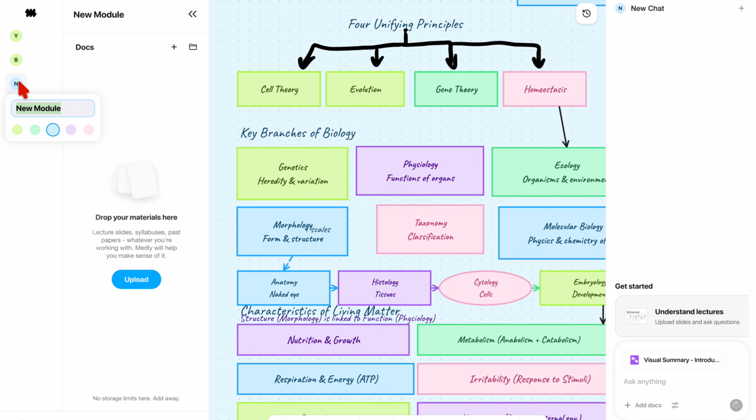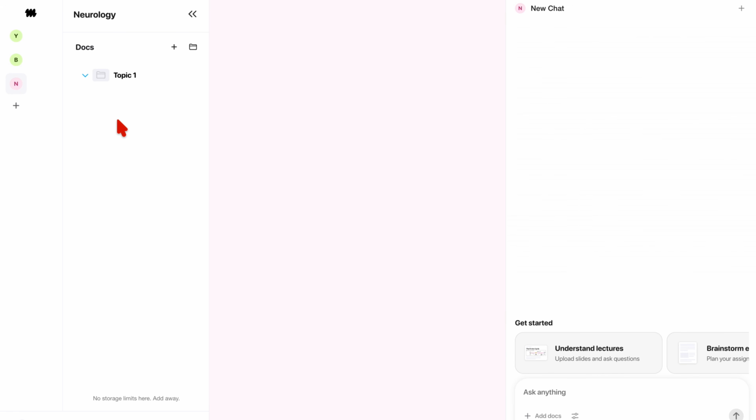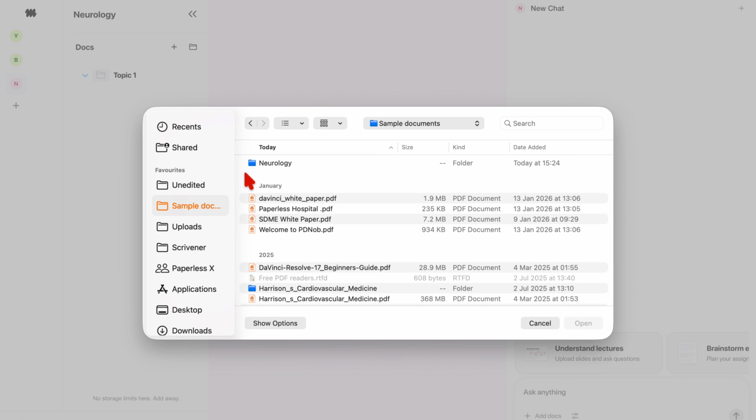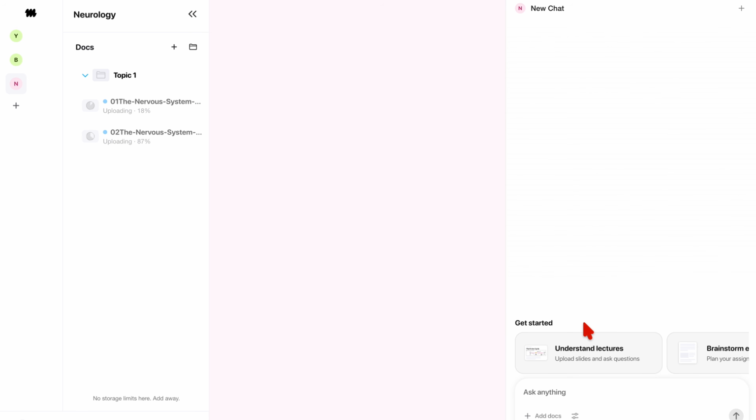Because over the next few videos, we're diving into Medley, a web-based study tool that promises to save you time by generating the material you'd normally create manually. The exact kind of app I wish I had when I was in med school. Medley isn't just another note-taking app. It isn't just an AI summarizer or a flashcard generator.